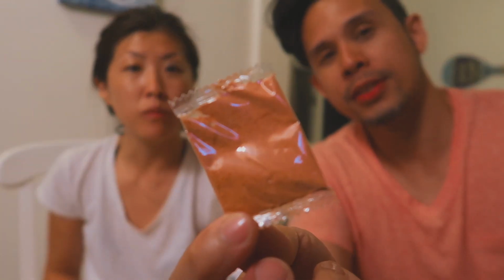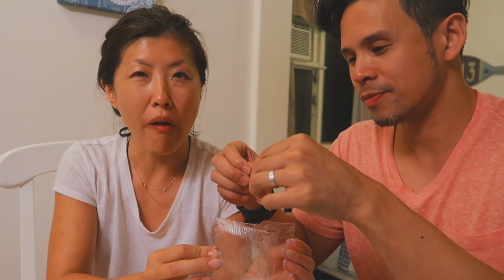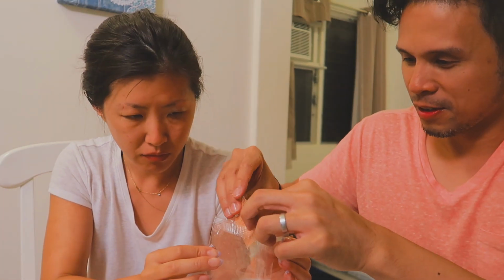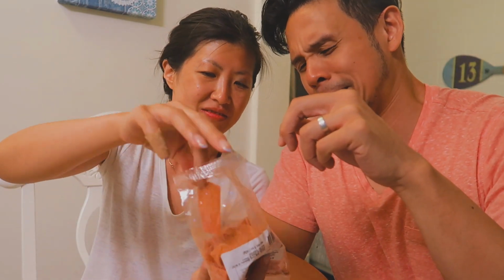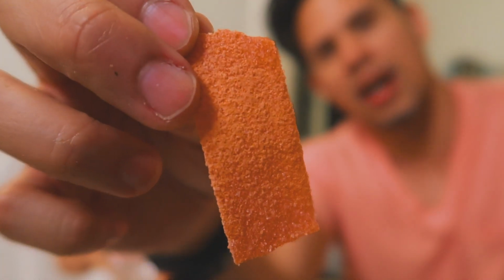But here, this is the magic stuff right here. I say we'll just dump the whole container in there. Oh my god. Oh, I feel like this is gonna be really sour, guys. Check it out. Look, it just got more pink. Okay, ready? I'm gonna try it.